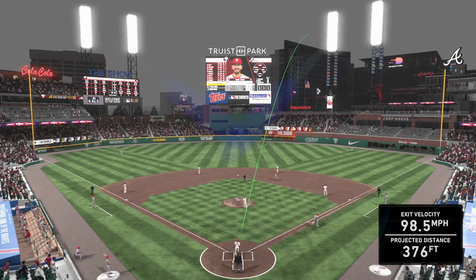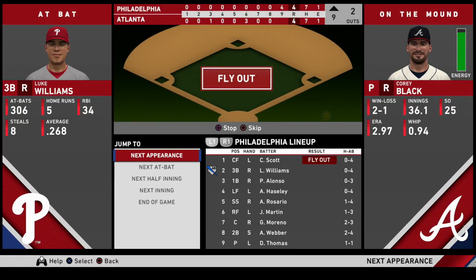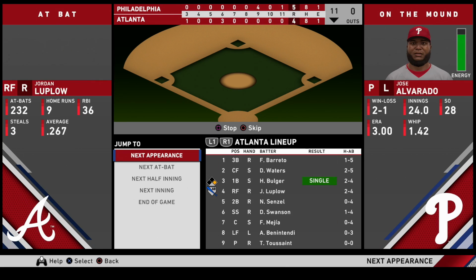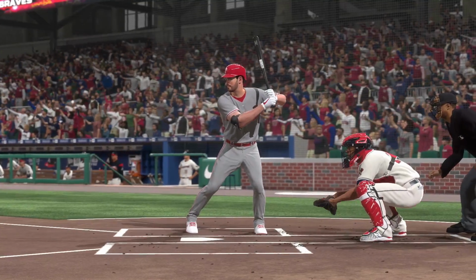Big time at bat right there. Team trailing, and he ties it up with a bomb. Interested to see how this one finishes out. A 1-run finish today, 5-4 the final score. The Phils wrap up their 20th road win of the season.